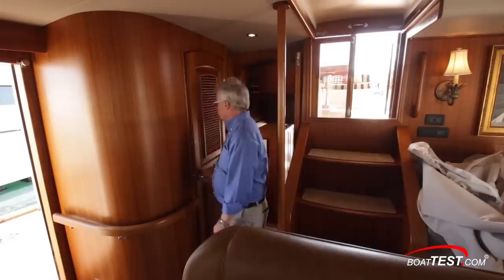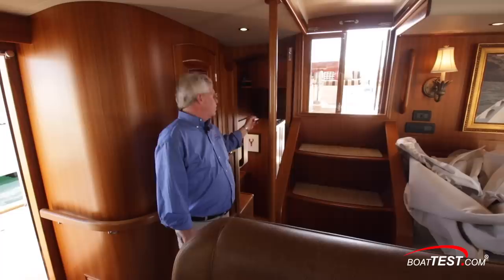Now, there's one more entertainment venue on the flying bridge. This could be accessed from the stairs right here or from the ladder in the cockpit deck. Okay, this is another welcoming entertainment area.